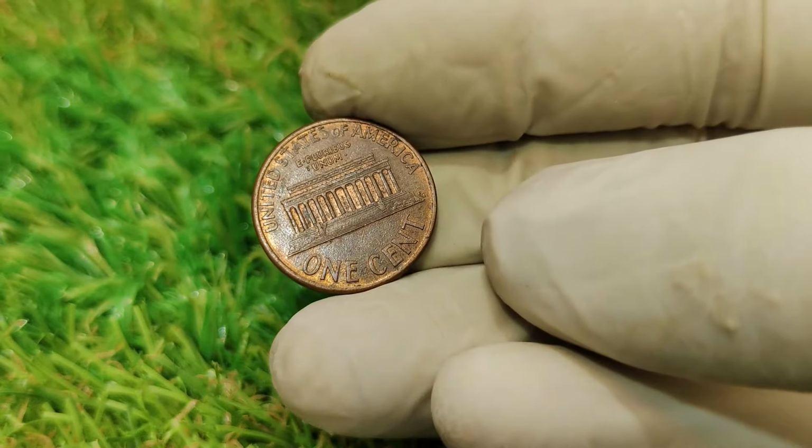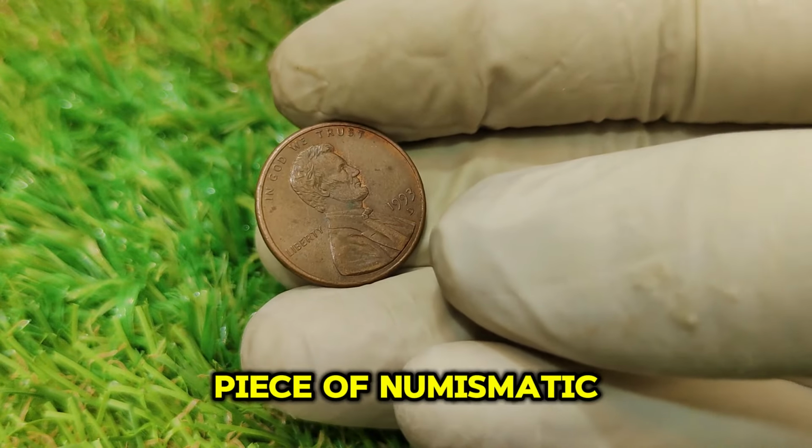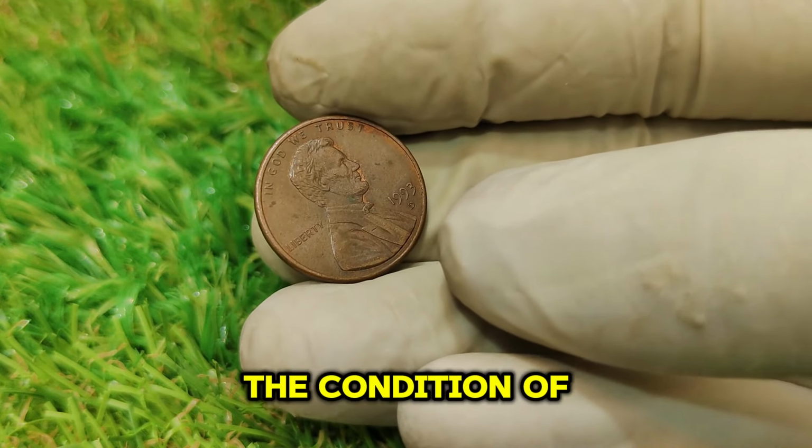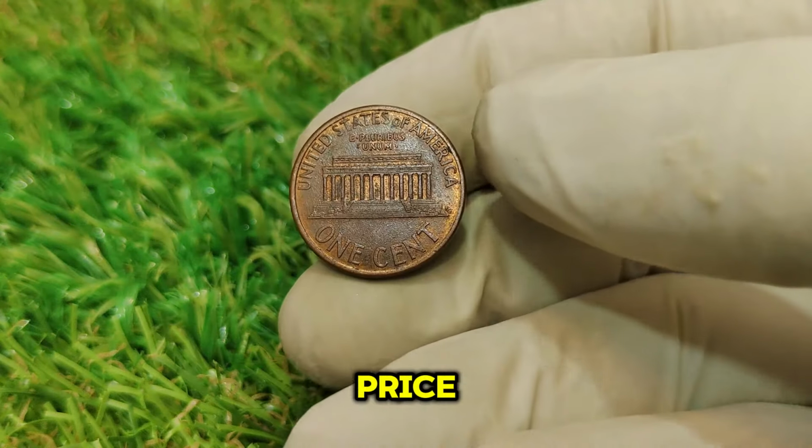$74,288 at auction. The high value reflects not only the rarity of the error but also the demand from collectors who are eager to own a piece of numismatic history. The condition of the coin, as well as its provenance, can also affect its final auction price.